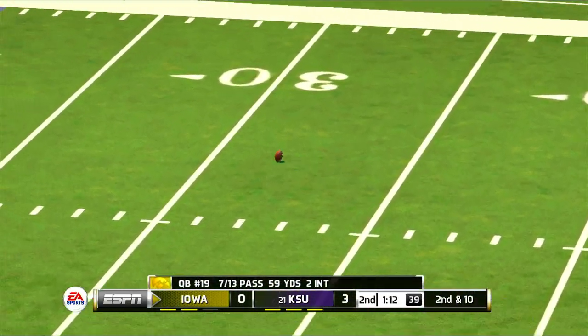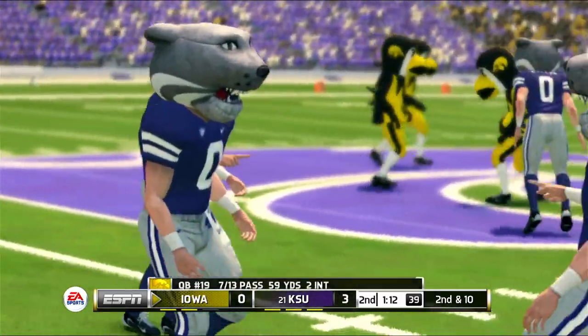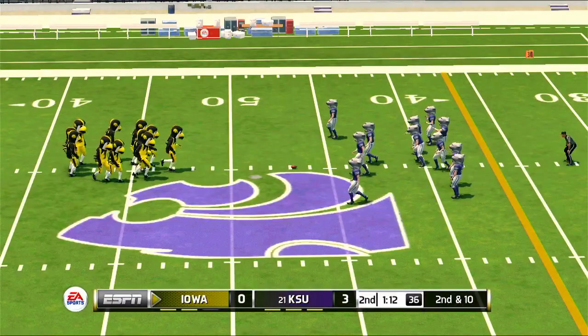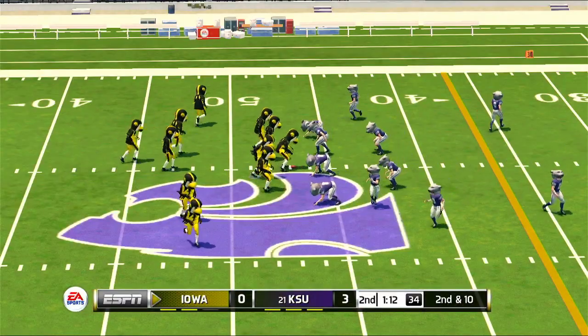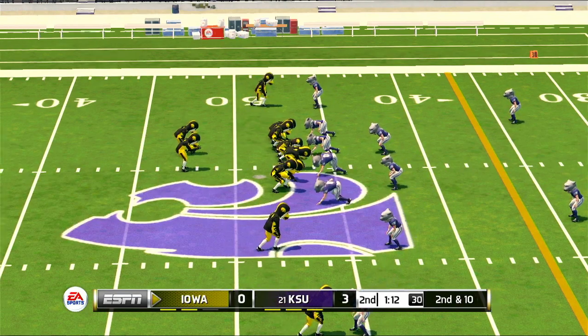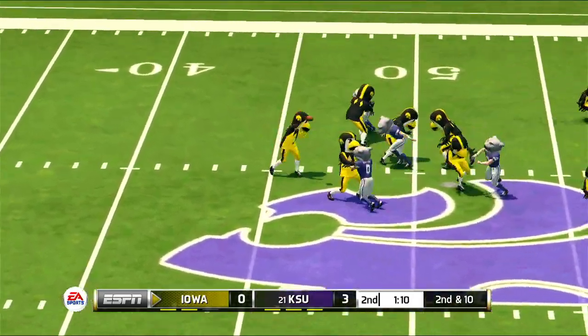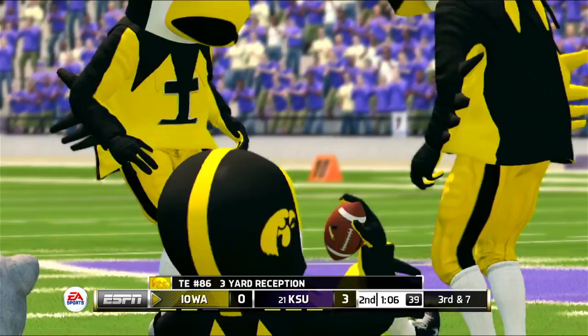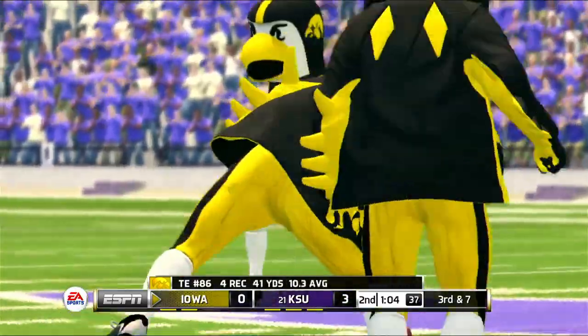Throws it out, and it falls incomplete. From the 47-yard line, 2nd down. He's got it with room to run, and he's taken down around the 43-yard line.